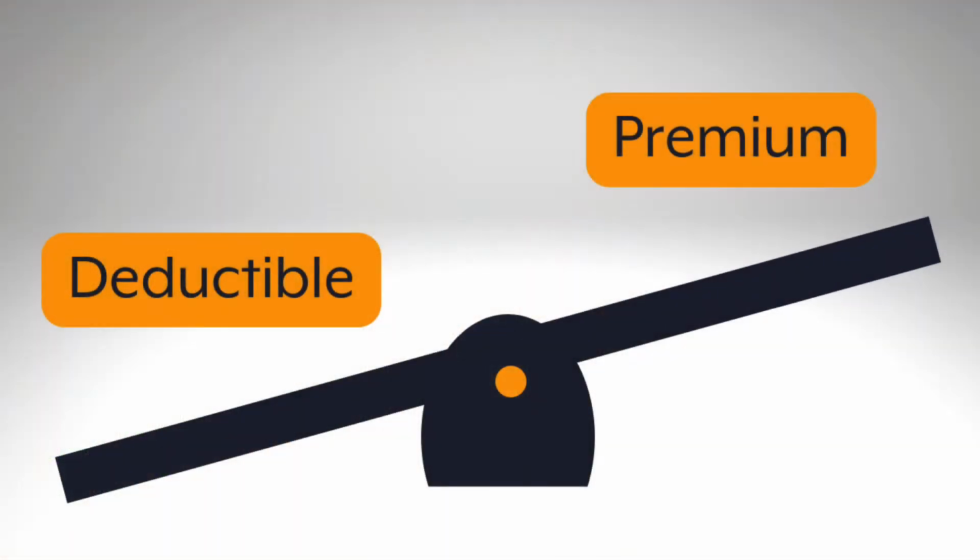Something else to know about deductibles is that there is usually an inverse relationship between deductibles and monthly premiums. For example, if you have a plan that has a higher monthly premium, very often it will have a lower deductible. Now, these types of plans are good for people who have higher medical needs. Yes, you'll pay more on a monthly basis to keep your insurance active, but you'll meet your deductible much more quickly, and this could save you in the long run.